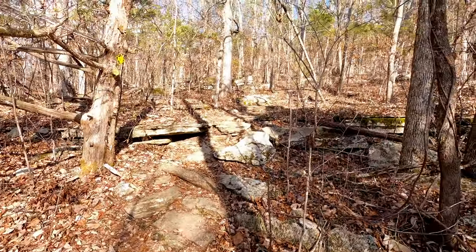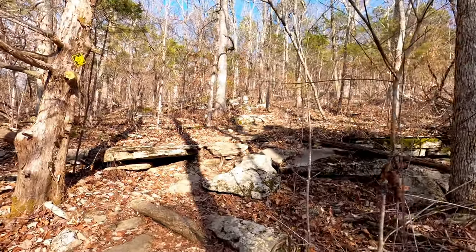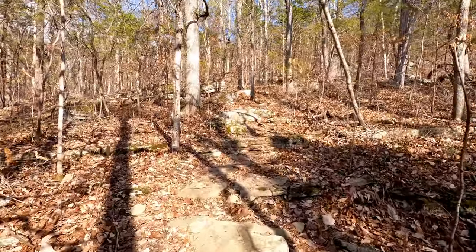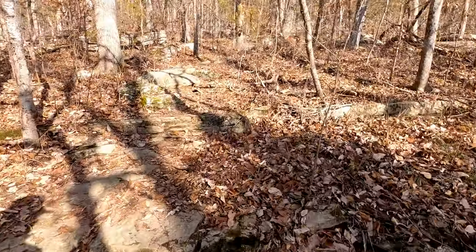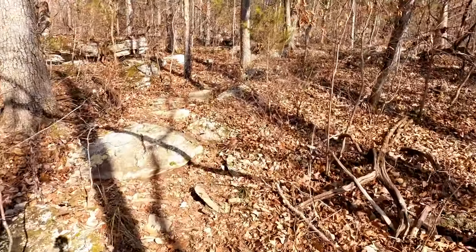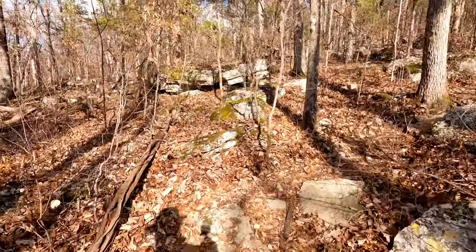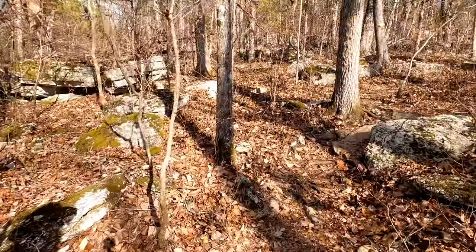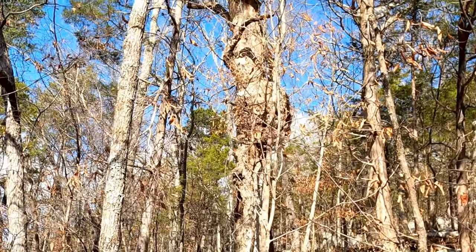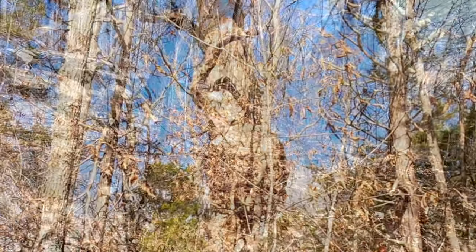All right, we're starting our climb back up the mountain. Now we go up a little further than last time. Oh, look at that burl on that dead tree up there. Whew, that is huge.